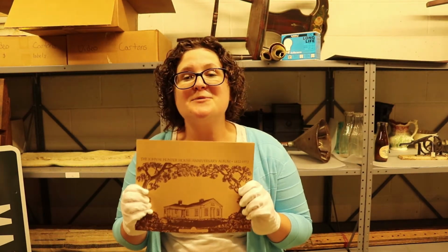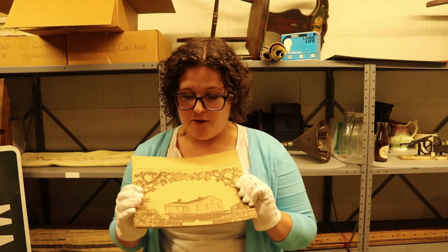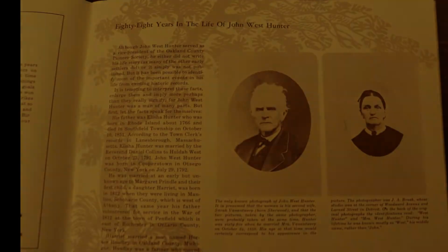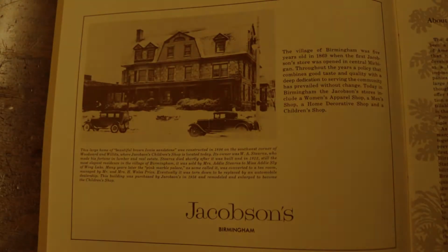But so this book was one of the many things published around the American Bicentennial from Birmingham. And yeah, it's a fun, delightful little book. Talks a lot about both the history of the Hunter House, but also the history of Birmingham as well.